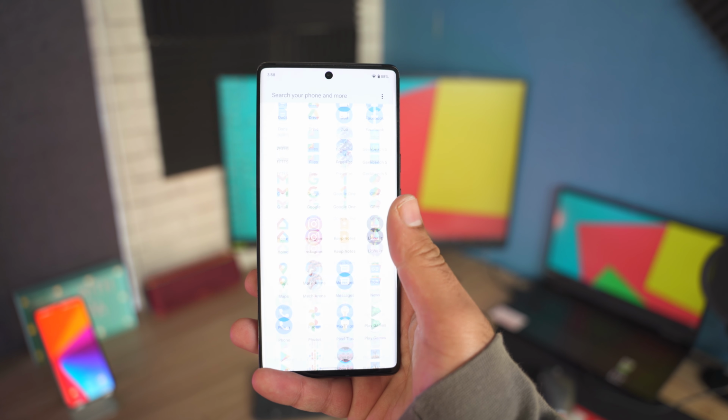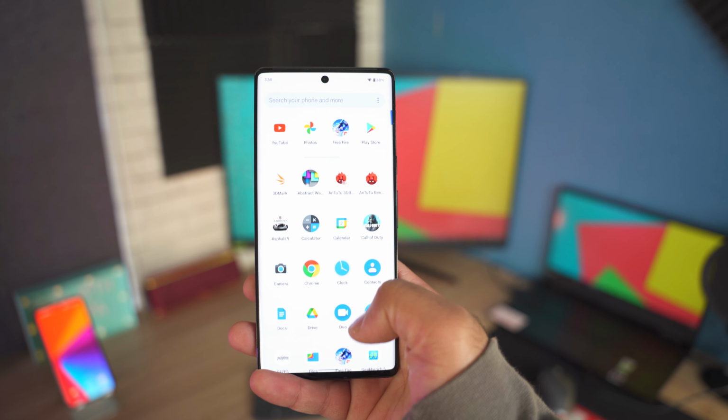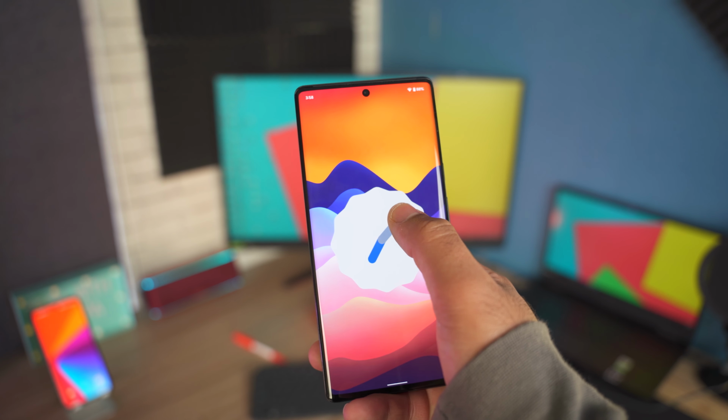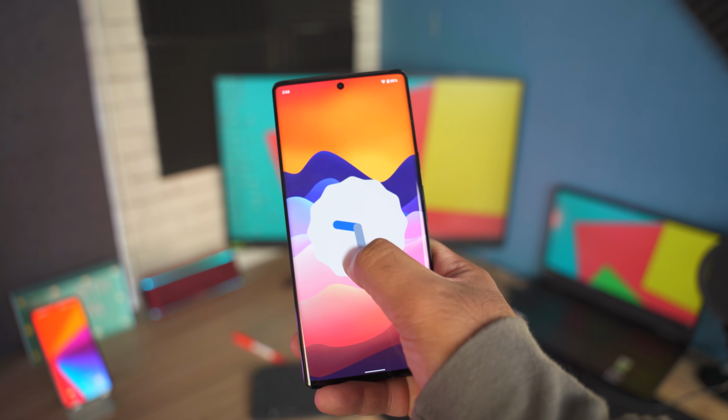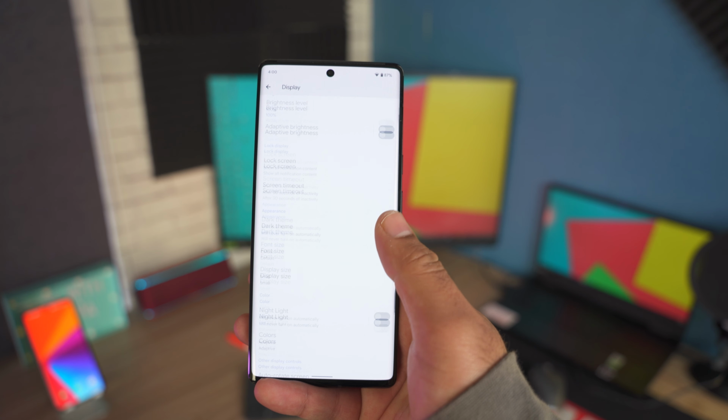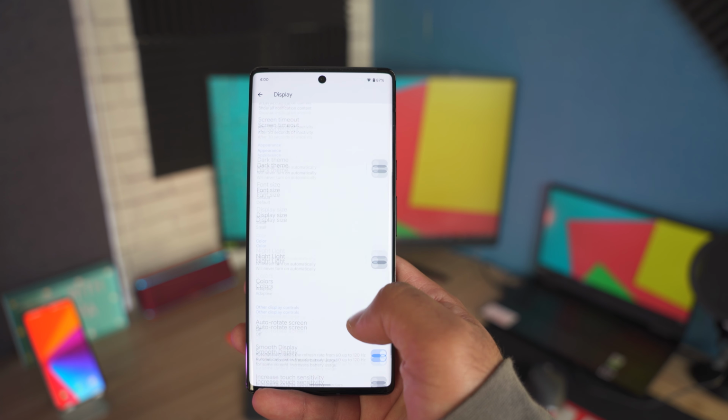Software wise, there is no match to the Pixel devices. The Pixel 6 Pro brings the latest Android 12. This is a clean, bloatware free UI. Now Google doesn't add a lot of features to jinx your experience. The UI elements are kept simple, animations are subtle and swift.